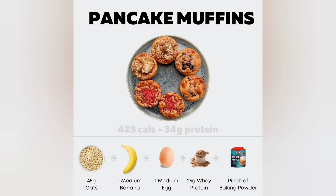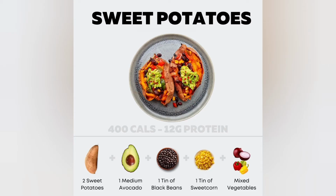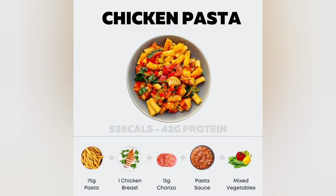All you need is 45 gram oats, 1 medium banana, 1 medium egg, 25 gram whey protein, and a pinch of baking powder. Dish number 3 is sweet potatoes. All you need is 2 sweet potatoes, 1 medium avocado, 1 tin of black beans, 1 tin of sweet corn, and mixed vegetables. Dish number 4 is chicken pasta.